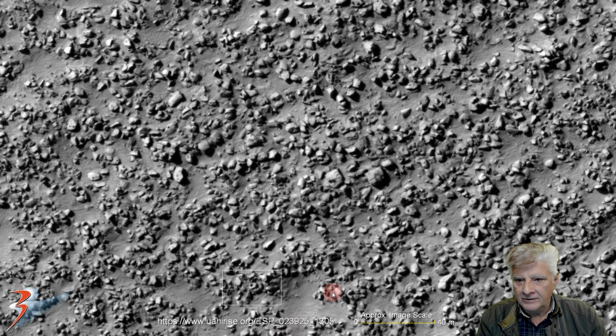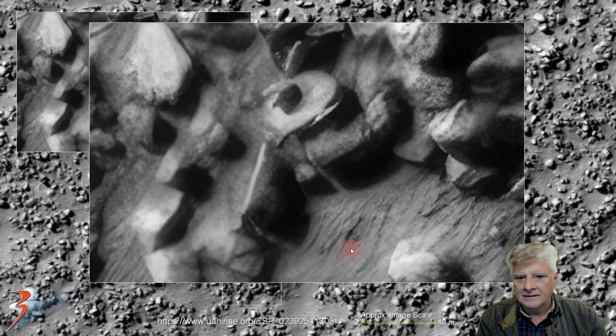We had to the bottom of this image, strange oval part, hole there in the center, and then this odd piece running through the back. Again, looks like some type of wreckage.